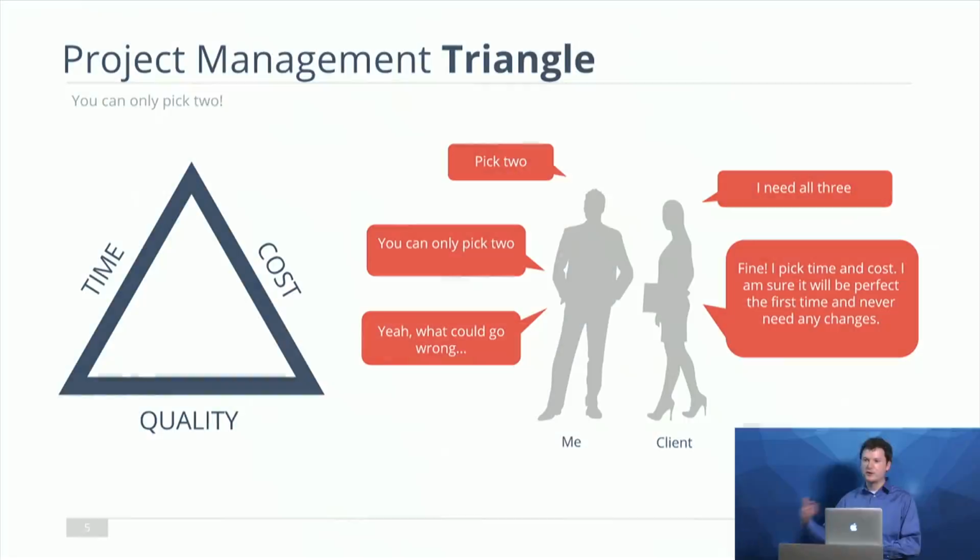There's a lot of problems with reducing quality, but getting quality across to the customer is oftentimes difficult. They don't really understand what that even means, and they just assume you're going to make the software perfect the first time and not ever need to touch it again. But that's not what actually happens. So we accrue a lot of technical debt because of that.